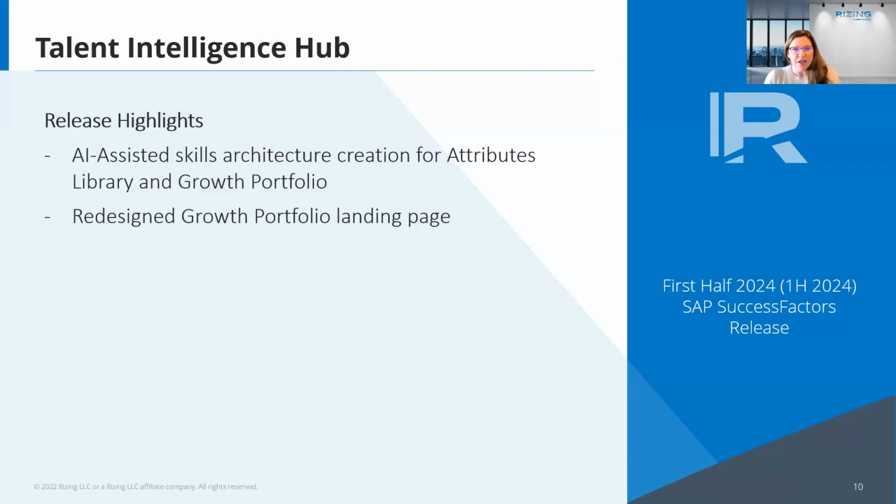It does require, as I mentioned, that you have Job Profile Builder enabled with active job profiles and Talent Intelligence Hub enabled, as well as the purchase of SAP AI units. So do reach out to your account manager or CE rep if you're interested in purchasing SAP AI units so that you can leverage this to jumpstart your creation of a skills library within SuccessFactors.